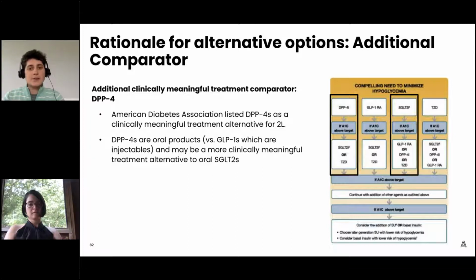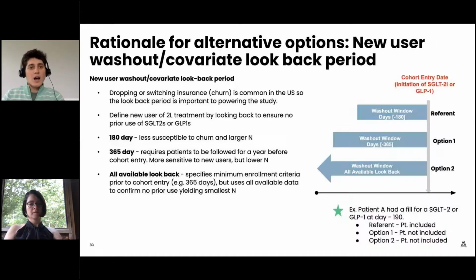So this is the comparator, switching from GLP-1s to DPP-4s as one particular option that we can pressure test. Another option that we can pressure test, and really understand how it may or may not impact the results, is how we define who a new user is. So looking at our new user washout and covariate look back period.